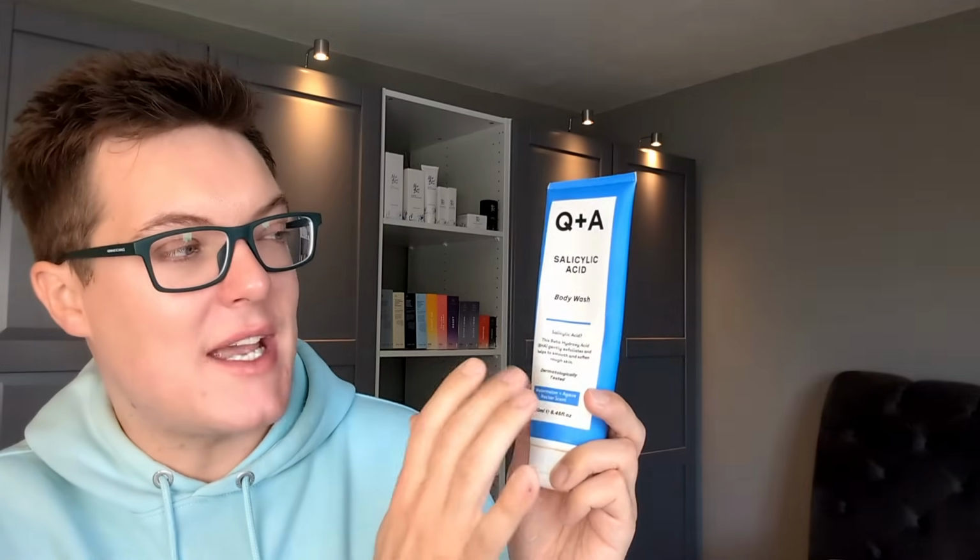On the body, great, especially if you've got chest, back, knee breakouts on the body, you want to smooth things out. That way, I think a body wash with an exfoliator in can be great. And my favourite is this, the Q&A salicylic acid body wash. It's like £8. You get 250ml of product. Great in the shower. I've literally used this to the last drop. I need to buy another, but so good for smoothing out the skin.